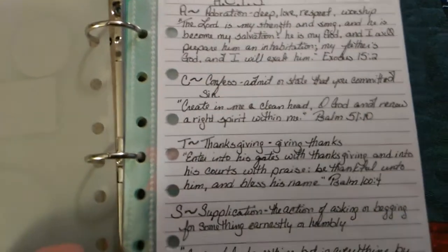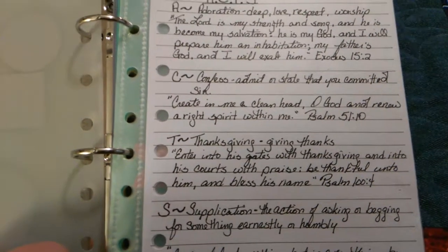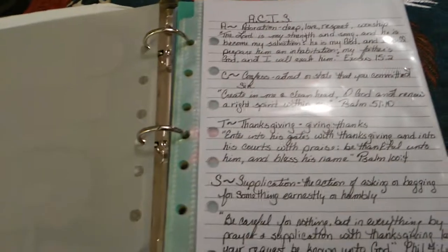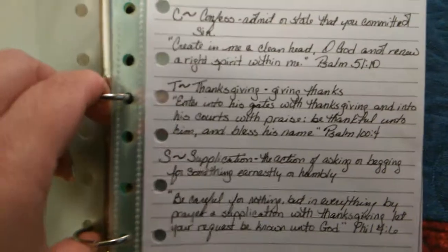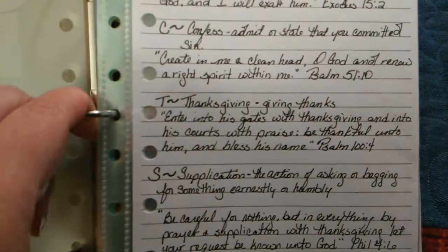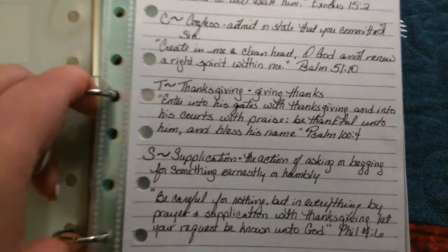him." In confession, we're admitting or stating that we have committed sin. And in Psalms 51:10, it says, "Create in me a clean heart, O God, and renew a right spirit within me." The next is thanksgiving, where we're giving thanks to God. And we can find a verse in Psalms 100, verse 4. "Enter into his gates with thanksgiving, and into his courts with praise. Be thankful unto him, and bless his name."